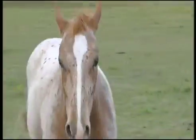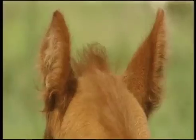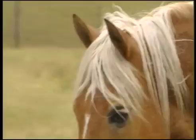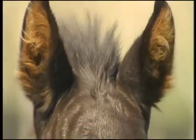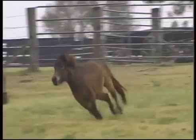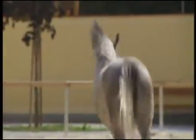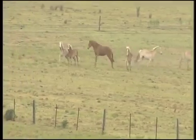Then there are the ears. Laid back hard indicates displeasure. Pricked firmly forward shows they're really interested in something. And twitching ears means the horse is paying attention. As for their instincts, well, they're deeply ingrained, while their communication is highly sophisticated.